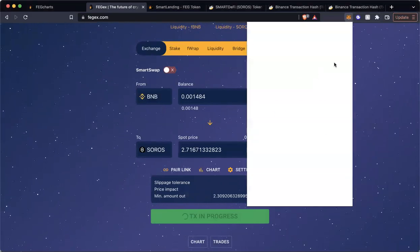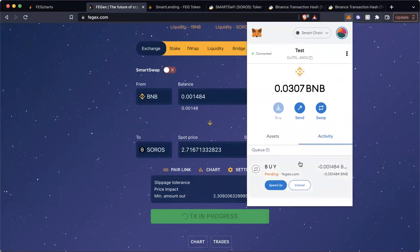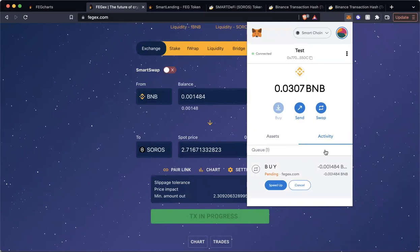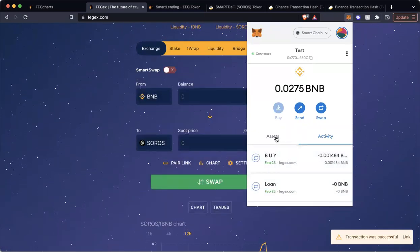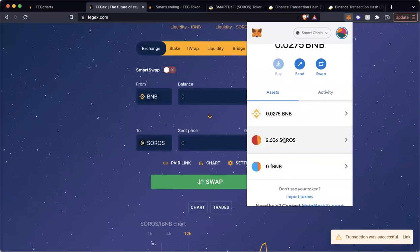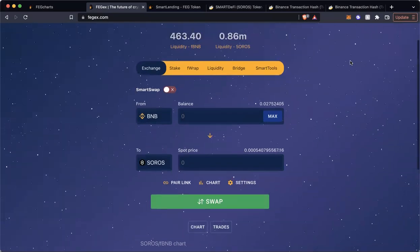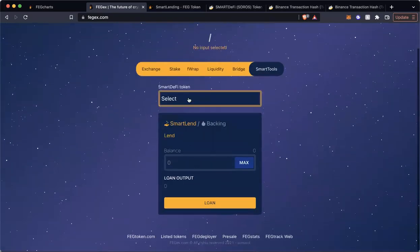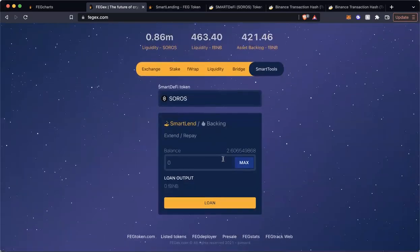Now I'm pretty sure my gas fees and all that stuff are probably more than what I'm buying, but this is just for demonstration purposes. So let's see this buy go through. Boom. Now we have 2.606 Soros. Spent a little bit of money on gas fees, and we still have our lent out Soros.